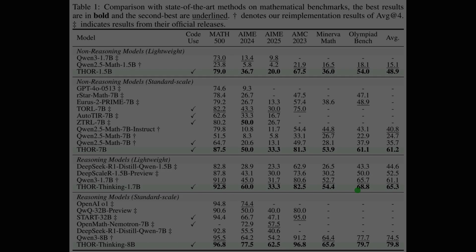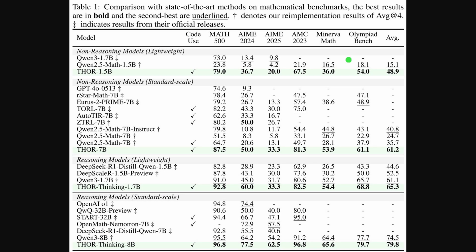So Table 1 compares accuracy across math benchmarks and shows that the proposed approach consistently ranks at or near the top for both smaller and standard scale models. The table groups models by whether they are reasoning or non-reasoning, which clarifies that tool use lifts both categories. The green highlighted rows mark the method's variance, and their average scores lead each block with strong gains on AIME and AMC. These results matter because they pair high accuracy with low token usage.